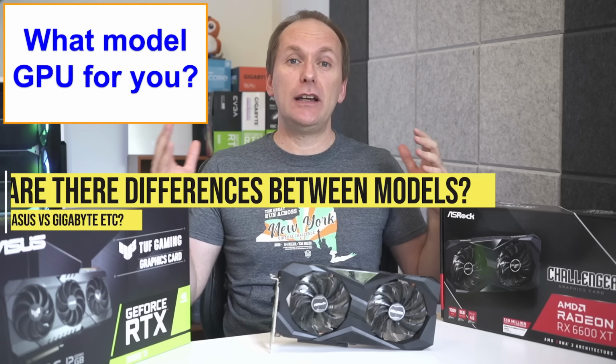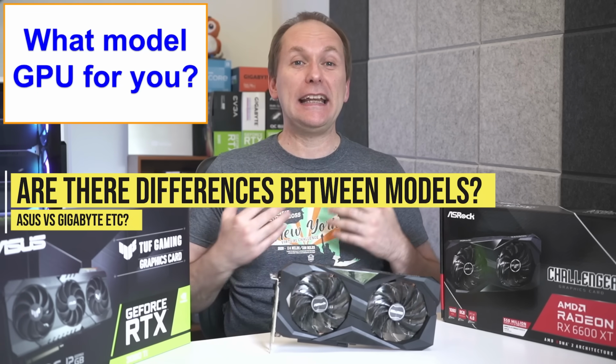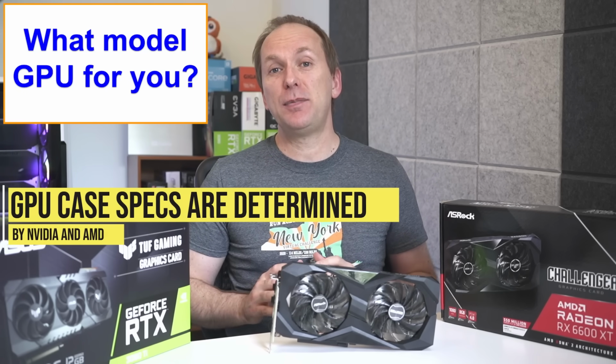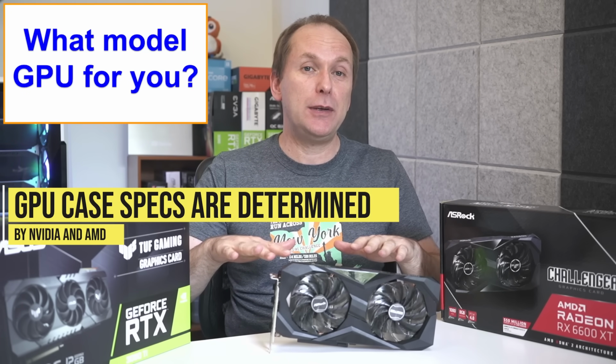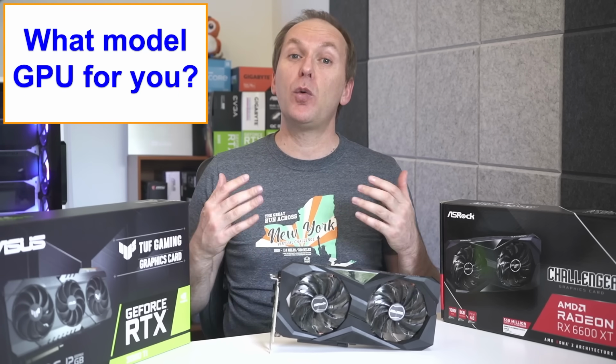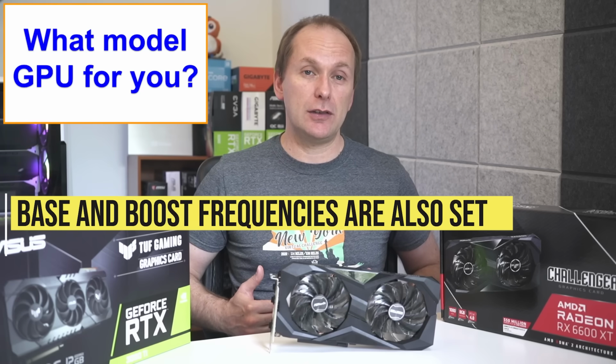Are there differences between the ASUS Strix RTX 3060 Ti and the more budget Gigabyte Eagle model? Well, there actually are. AMD and NVIDIA each specify the base specs for every GPU, and that includes the thermal design power, or TDP, which is the wattage of the card.